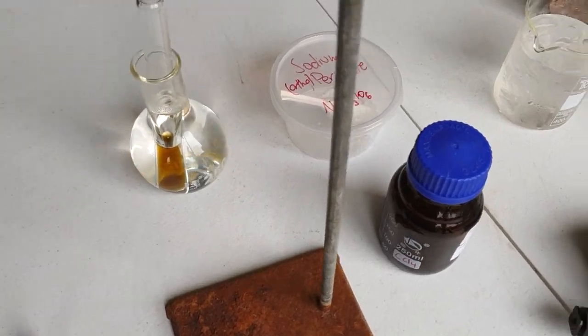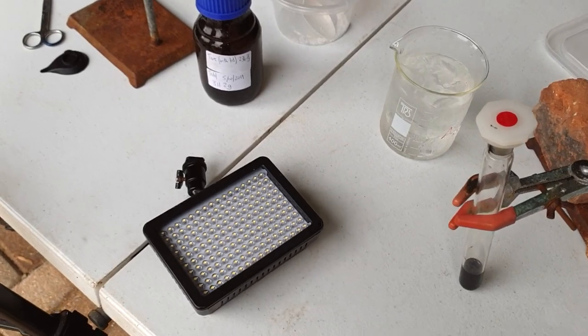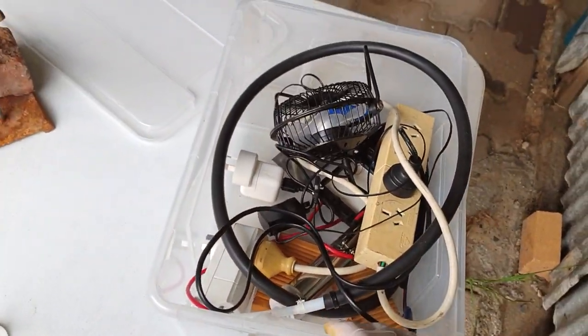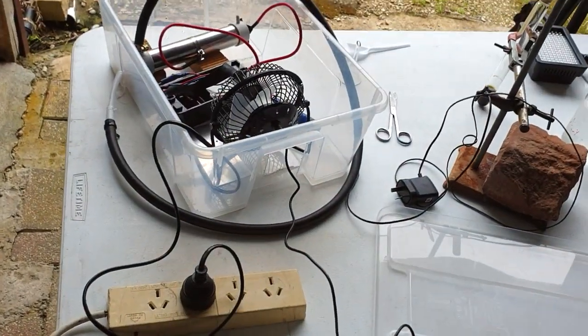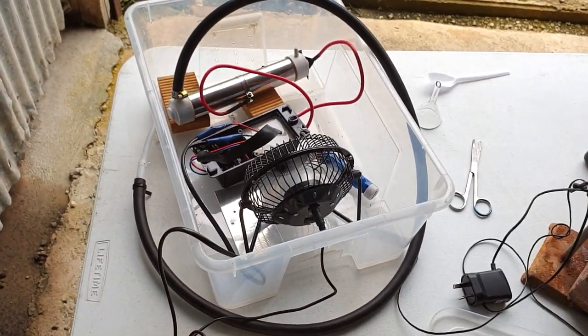All right, we're going to attempt to oxidize some more of this solution to ruthenium tetroxide using a different oxidizer. So we've got an old friend out, the ozone generator. All right, let's do this. Let's make some ozone. Oh, still got it. Yeah. Still works.